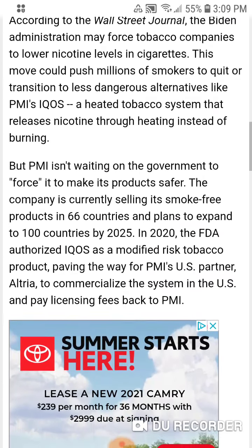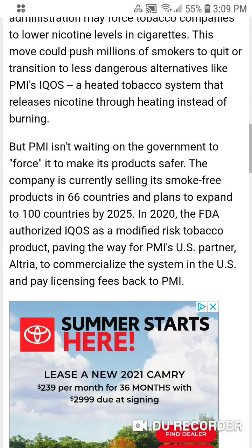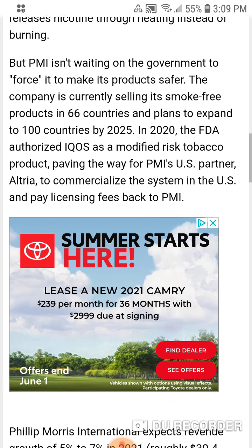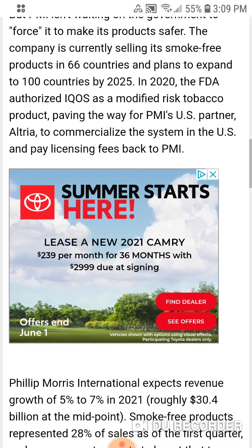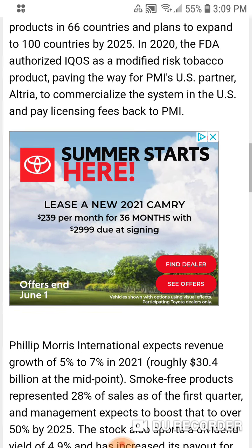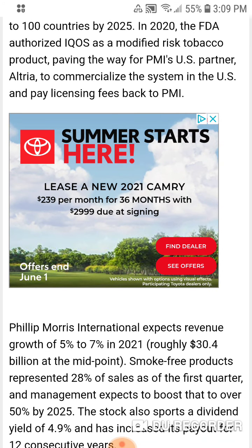According to Wall Street, the Biden administration will force tobacco companies to lower nicotine levels in cigarettes. This move could push millions of smokers to quit or transition to less dangerous alternatives, like the heated tobacco system that releases nicotine through heating instead of burning. But PMI isn't waiting on the government to force it to make its products safer. The company is currently selling its smoke-free products in 66 countries and plans to expand to 100 countries by 2025.